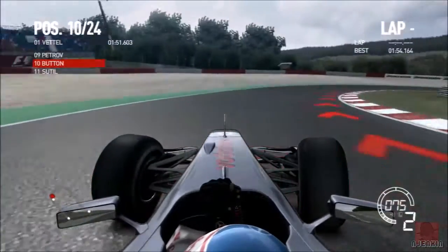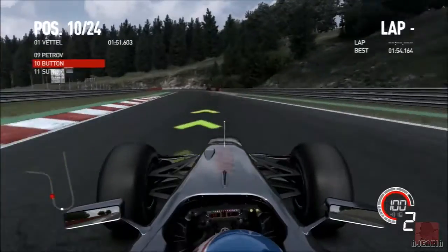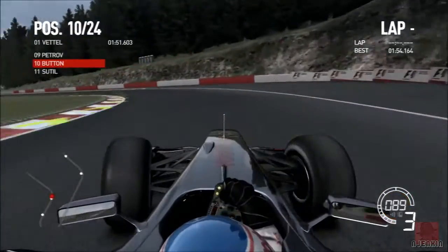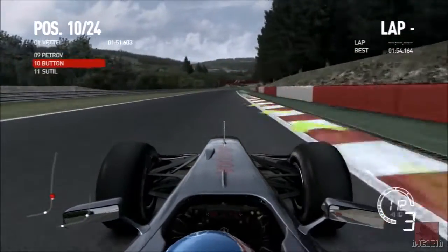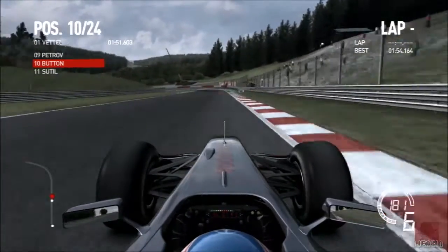And I always get a bit nervous when there's a car right up behind me that I'm going to get tagged. As long as it's not Jamie Al-Jaswari, he's tagged me twice in Germany. I mean, what's the point? It's only practice. Back off.